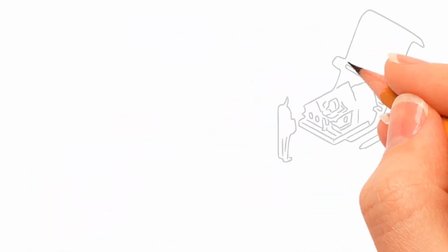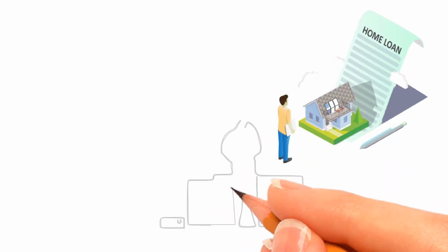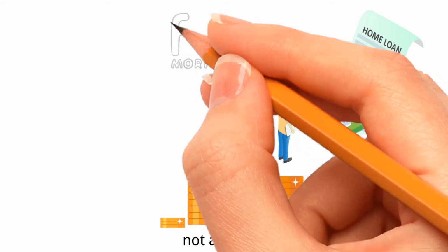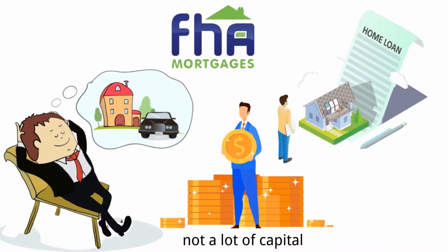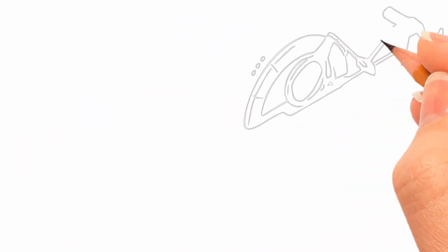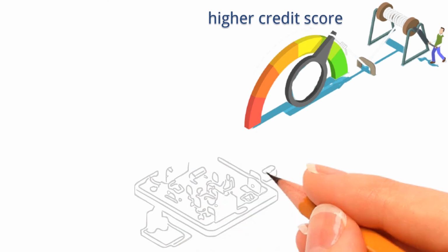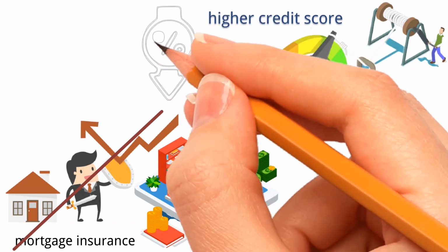So to summarize, which home loan is better for you? If you want to own a home but have lower credit and not a lot of capital, then you can utilize an FHA loan to help you get that dream started sooner rather than later. Or if you have a higher credit score and more capital, then you can utilize a conventional loan and avoid paying a mortgage insurance, which will actually lower your monthly payments.